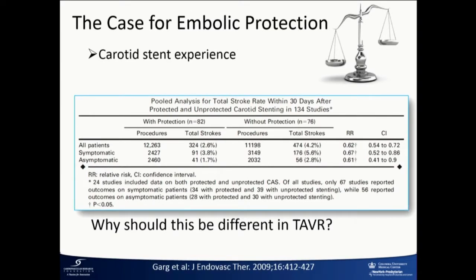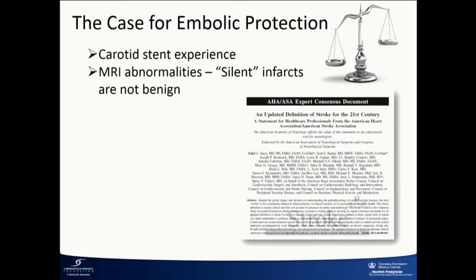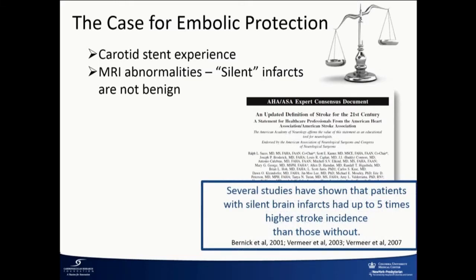The case for embolic protection is the carotid stent experience. There's been no randomized trial in carotid stents, but using a filter during carotid stenting is mandatory for reimbursement. And we've seen that larger MRI abnormalities are associated with higher levels of neurologic abnormalities. A bigger question is, are these MRI abnormalities benign? There's a consensus statement that suggests they may not be, but is it different when they're physiologic versus when they're procedural? And they are different.